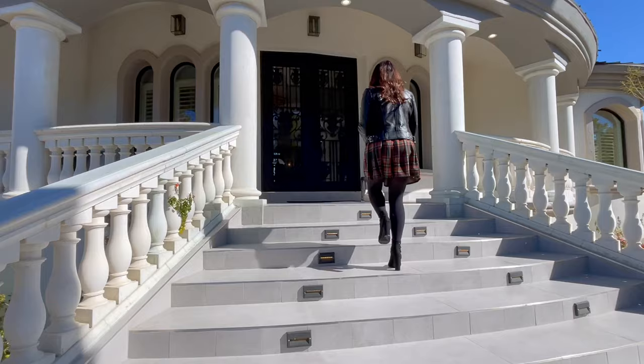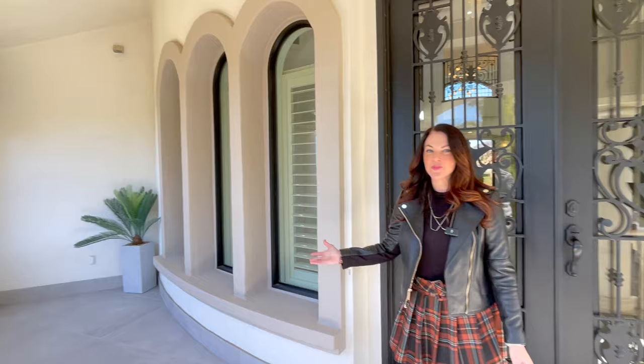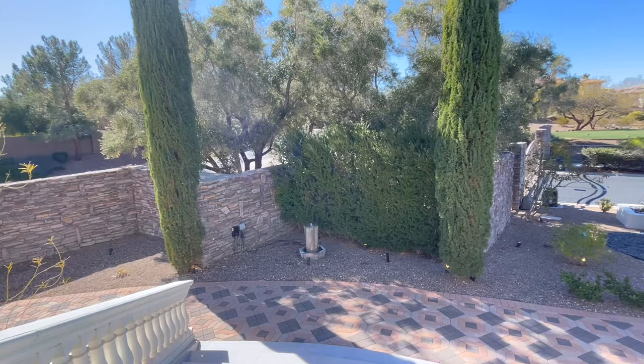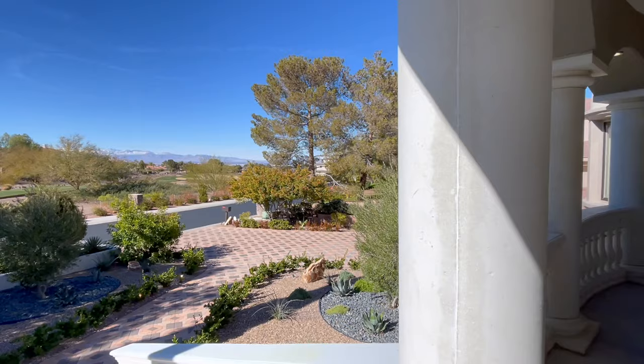These really nice front porch. So if you want to come out here and get a taste of that fresh air in the morning, you absolutely can do so. The mountain views from the front of this home and from this front porch are so beautiful. It's been very chilly in Vegas for us. You can actually see the snow on the mountains.